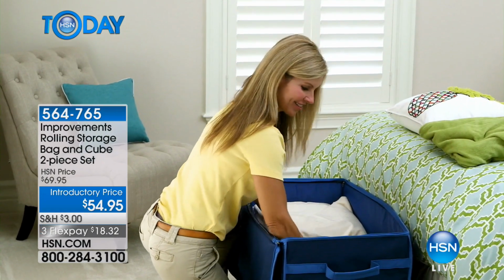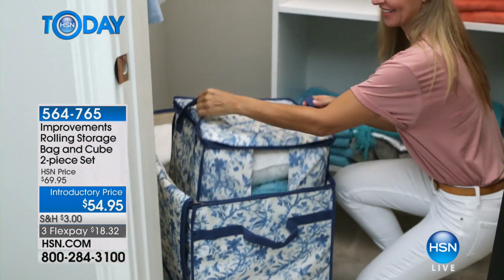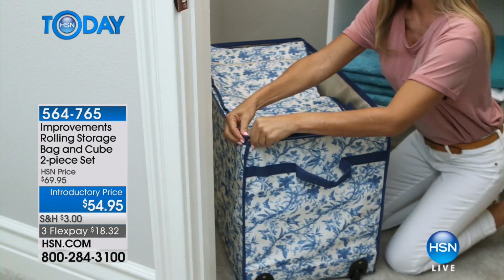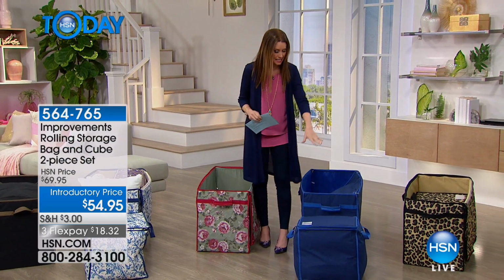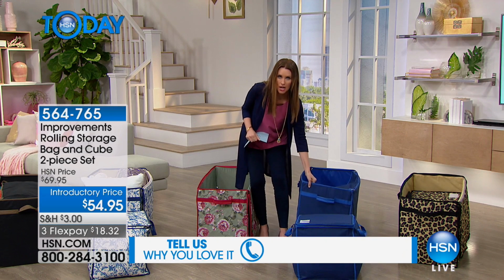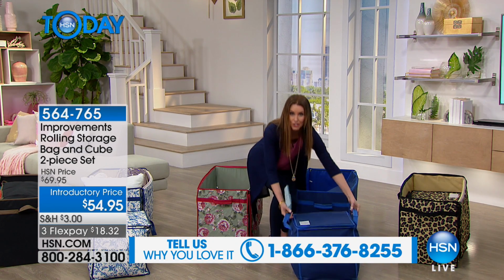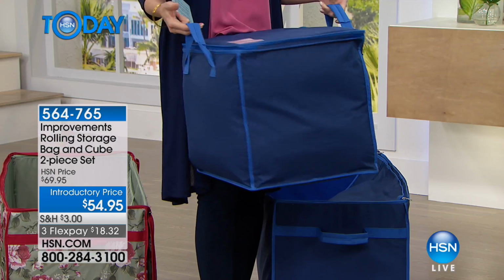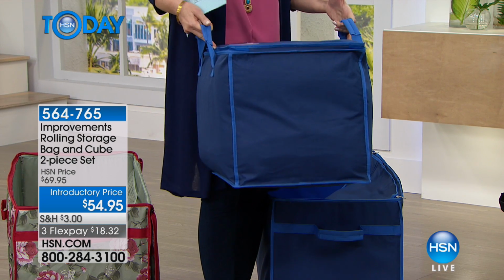This is rolling storage. This is an incredible solution because this will hold more than those big plastic bins where we always lose the top and they get a little cracked and broken, and it rolls from place to place. This is a two-piece set, so what you get is the rolling storage bag, giant and awesome, and then you also get a square box to go right inside. It's called a cube. It makes it so easy and great to be able to pack anything. I mean, this is a really amazing solution.